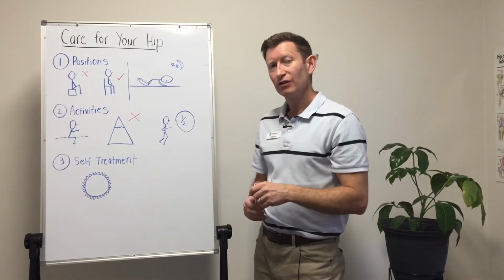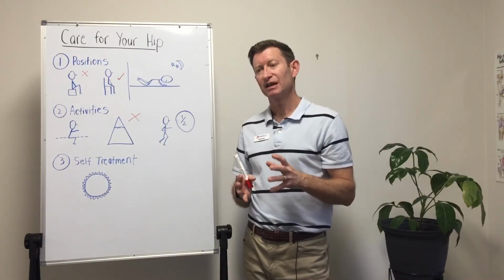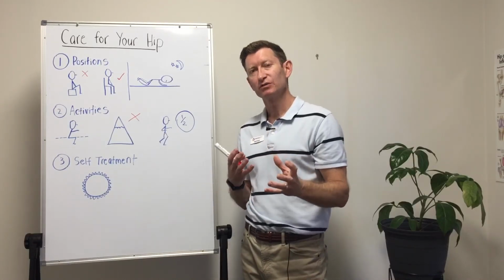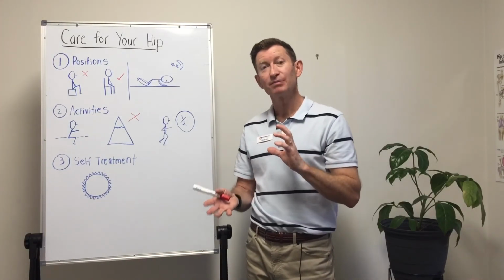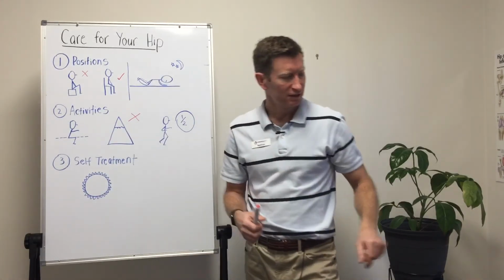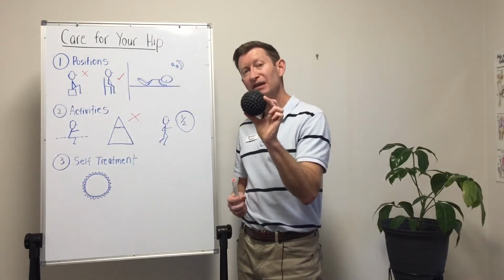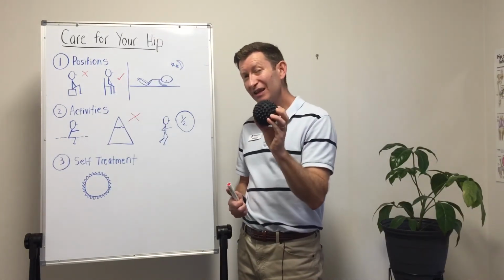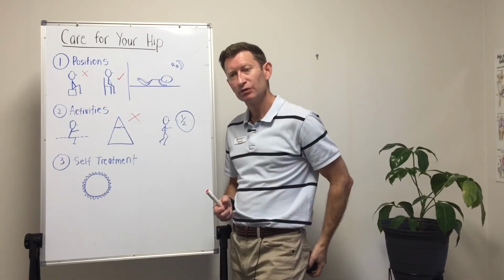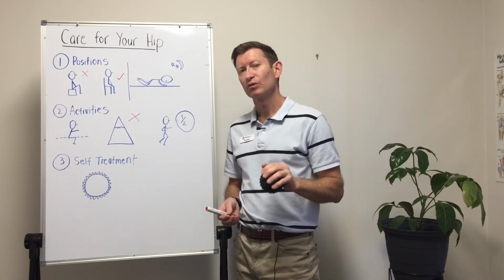And the third thing you can do is some simple self-treatment. For most hip problems, regardless of what the underlying issue is, there is often some muscular soreness as part of your problem, particularly in the buttock area. So we've found that using something like a spiky massage ball is something really easy that patients can do at home. They can sit on a spiky massage ball, find that tender point or trigger point in the buttock, and get some relief by doing that.